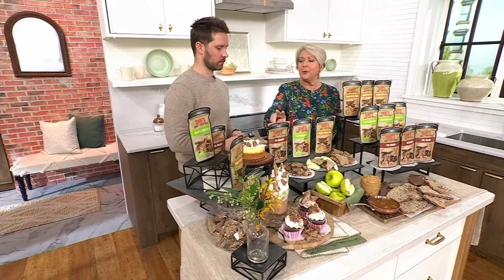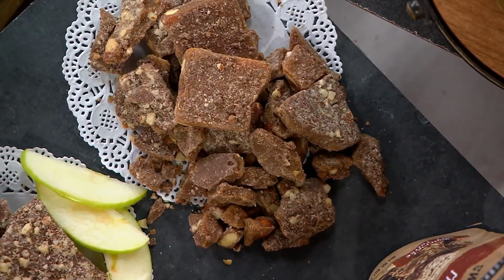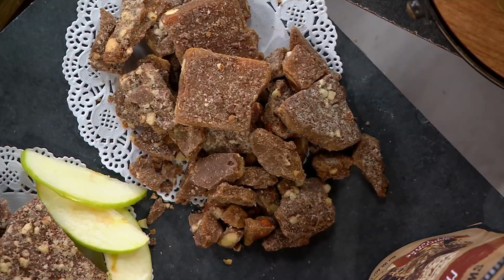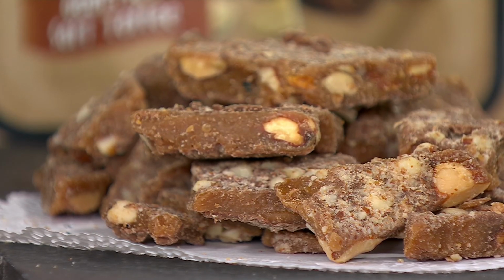Let's start with the original, the milk chocolate. Yeah, so the milk chocolate, that's the one that started it all. Again, that light, rich, buttery toffee. We use that real salted butter. You've got that real cane sugar, that light milk chocolate dusting on top, and then the toasted almonds, like I said, cooked to perfection inside every batch. They're actually toasted inside the kettle. We dump them right in there about halfway through, and it kind of toasts them, gives a little bit of that almond flavor. Not overpowering, but that's the gist of the milk chocolate.